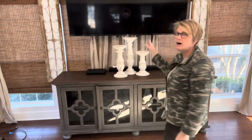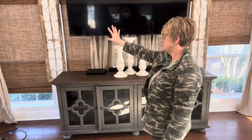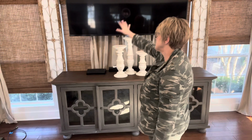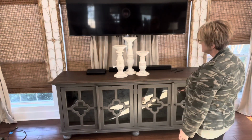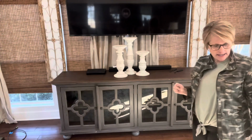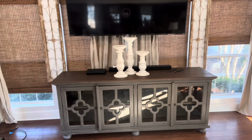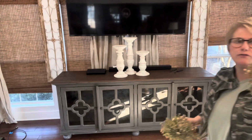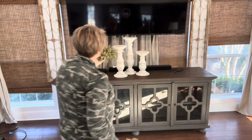It takes your eye away from that column for sure. I really normally like to do larger, like hills and valleys. Like I always tell y'all, I like to do larger pieces on either ends, but that really hides that eyesore of a pole. She's got these beautiful half sphere flowers that she purchased, and we could do those.